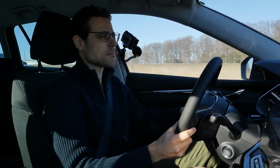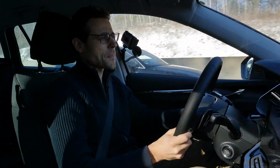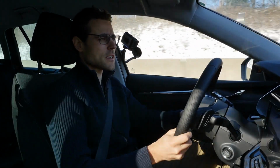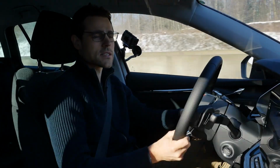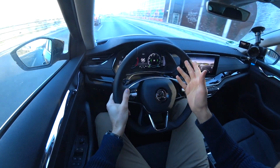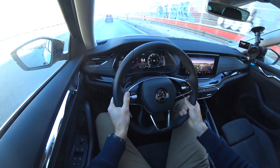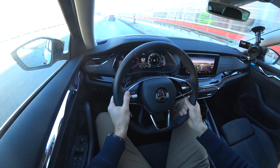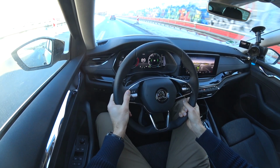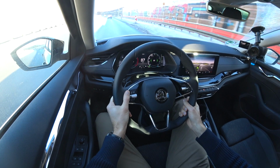Also, the mild hybrid system, as I told you earlier, enables this coasting or sailing effect, where the RPMs can sometimes drop down. It always depends on outside temperature and how much heating is going on inside, how many electric consumers are on. So I had it earlier, but at the moment it's not happening. It really depends on the situation. The car decides that for itself. So this mild hybrid system is not a huge game changer, but definitely can give you some advantages.